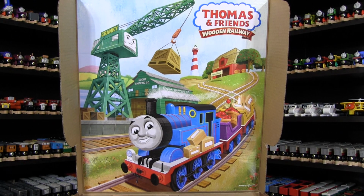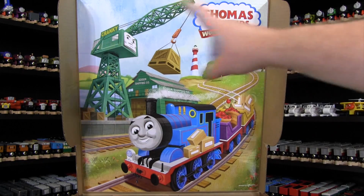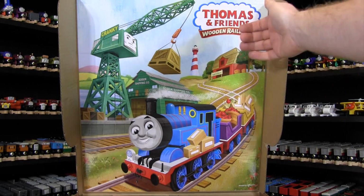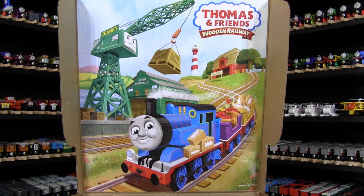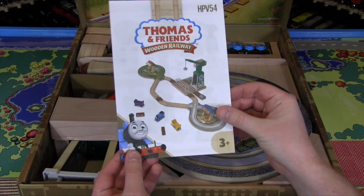My only concern is that I bought these items together, and so they came in a bigger box, but if you buy this one separately, it's going to ship in this box, and hopefully your box does not sustain any damage, nothing pokes through on the other side to damage this beautiful image. This set, I think, has a lot of potential, and I'm really excited to unbox it.